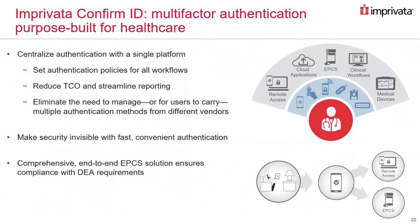We also try to make sure that Confirm ID can extend to meet all of your authentication needs. And we do that by integrating with a broad ecosystem of both healthcare as well as business systems, applications, and workflows. And we try to give you a complete solution for complying with specific healthcare regulations, including the DEA requirements for EPCS, which we discussed.